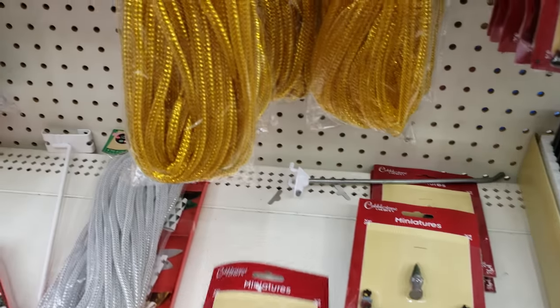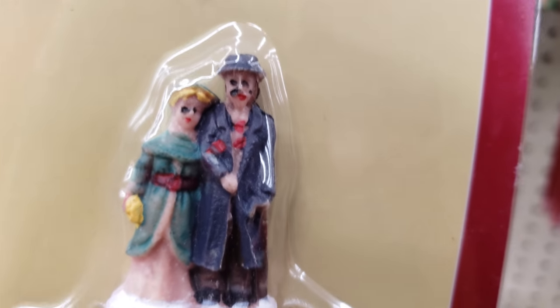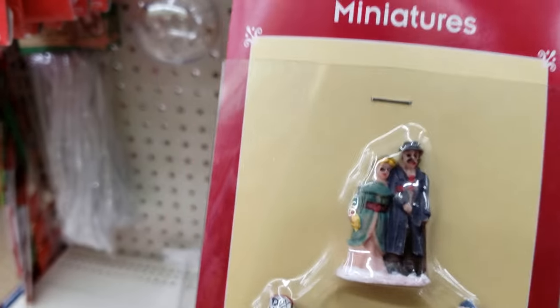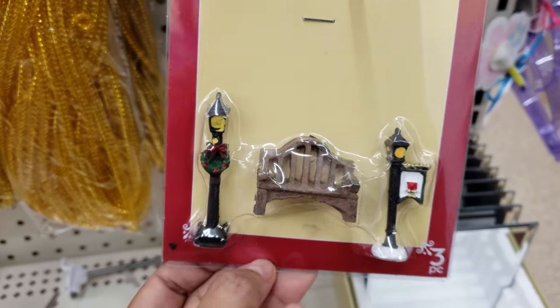Let's see, miniatures. Look at their faces. Wow. That looks like a kindergartner did that, really. That's why they're in the dollar store. Really, even for a dollar, it's like they didn't care. You know, Michael's is starting to look like that too. Oh, the Michael Lee Max? And they're orange, yeah.